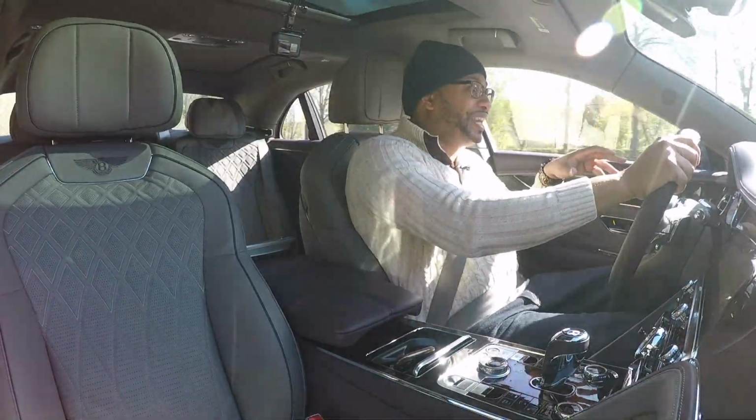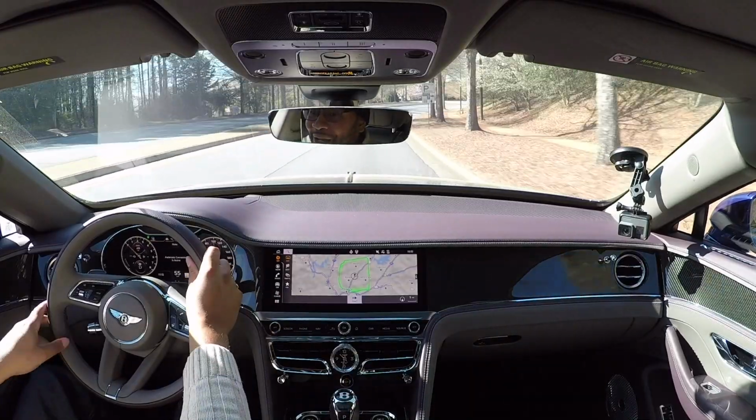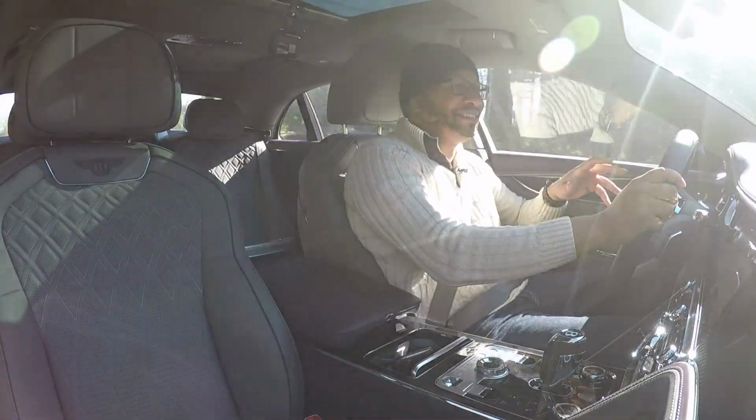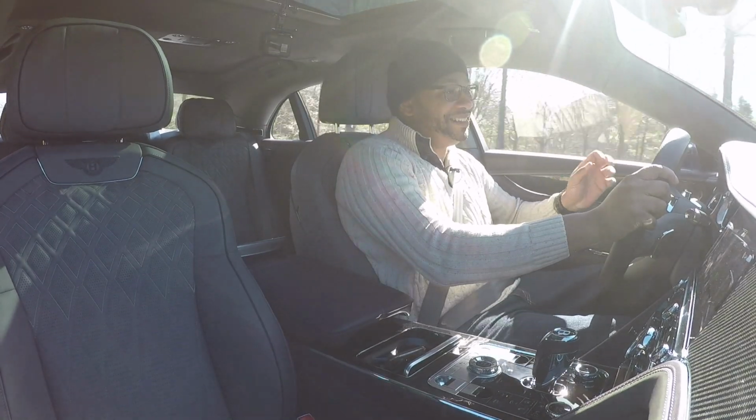I think this is truly an eye catcher. Is the interior for me? I don't know. I would probably spec it differently, but I'm sure somebody's gonna like this unique interior. Like I said, these press vehicles get the craziest interiors ever.